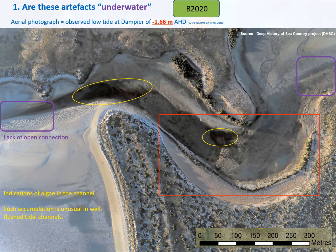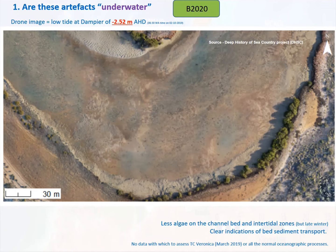The other thing we're going to do is have a look at a drone image of this particular area, again taken from the same project, the Deep History of Sea Country project, from which Benjamin and co. published. This was taken at a much lower sea level, nearly lowest astronomical tide, but not quite. I'm going to superimpose them in a moment because I don't think they're any different in terms of the water level that you see in the channel.